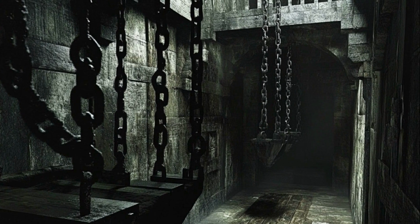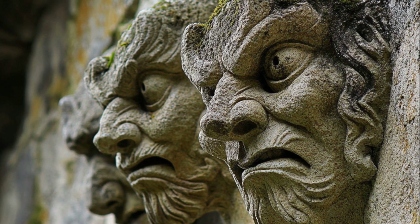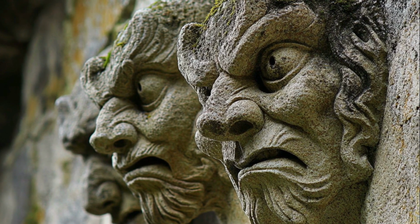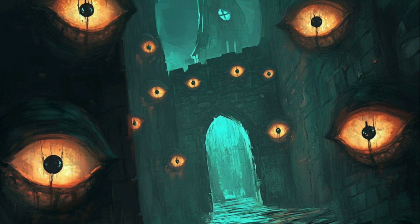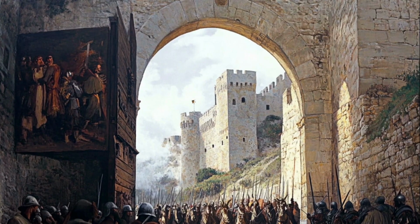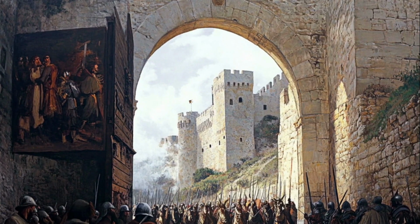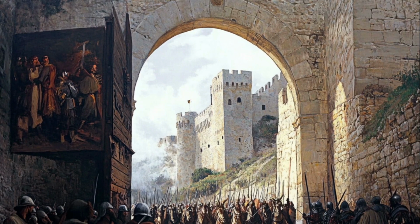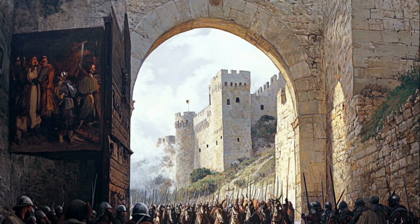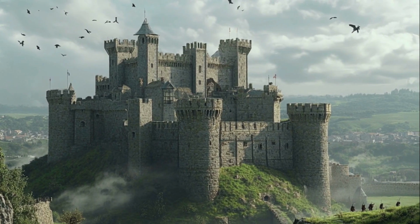But not all defenses screamed at you. Some stared you down. Statues placed at choke points, gargoyles carved with twisted expressions, eyes that followed you through torchlight. One castle in Spain even painted murals inside their gates, showing attackers being executed, just to set the mood. Imagine pushing through the door and seeing a 10-foot-tall image of your own death. That's not intimidation, that's psychological warfare in high definition.